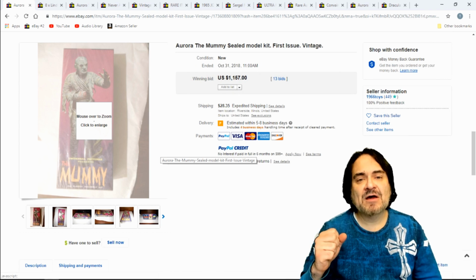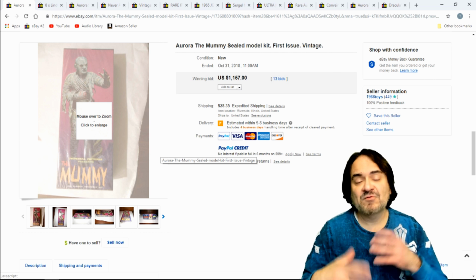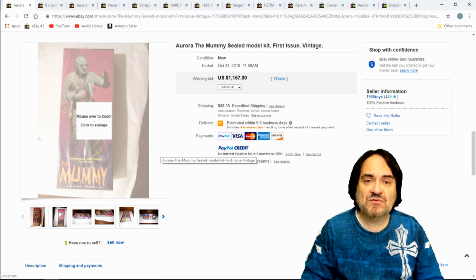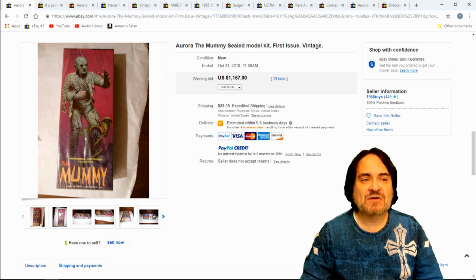Most of these you find a comp on eBay, so you won't have to worry about pricing-wise or being able to figure out which one's which. There are differences in the original ones versus the new ones, so as long as you pay attention, you should do just fine. $1,157.